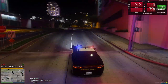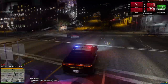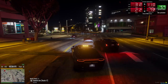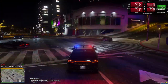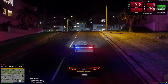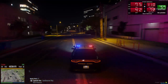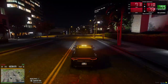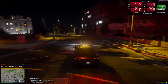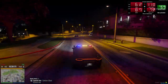I think I might have hit him on his screen. All good though, it's all good. Oh, fucking AI, bro. Come on, man. What is that guy doing? I swear to God, locals hate me. Make sure I got gas for this. Don't play Jeremy Do It and fucking run out of gas, bro. Out of gas!